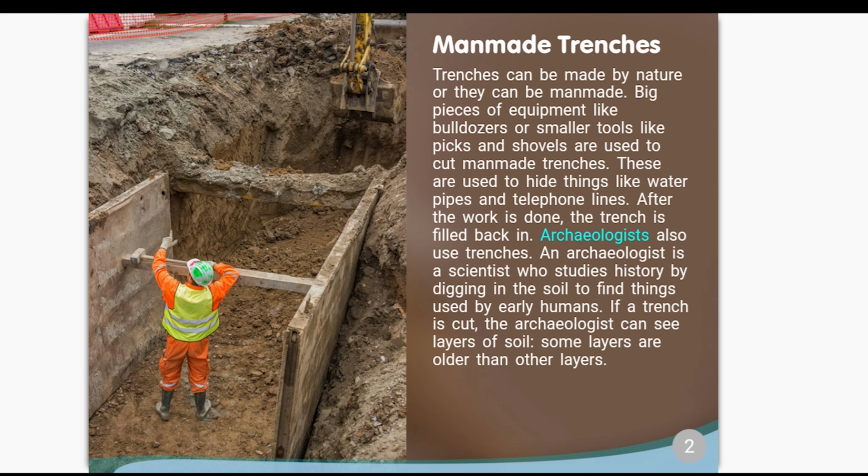Man-made trenches. Trenches can be made by nature or they can be man-made. Big pieces of equipment like bulldozers or smaller tools like picks and shovels are used to cut man-made trenches. These are used to hide things like water pipes and telephone lines. After the work is done, the trench is filled back in.